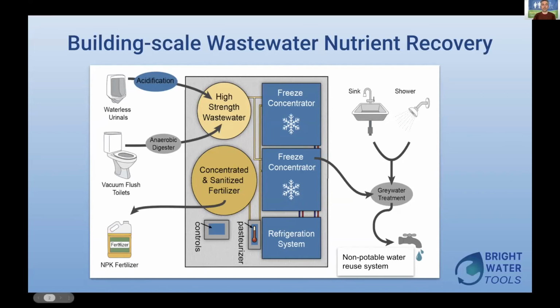The outputs are the fertilizer, and then a reduced nutrient, reduced strength effluent from the system that can go to gray water treatment for in-building reuse, along with other gray water sources. So this is what I'll be talking about for the rest of the presentation.